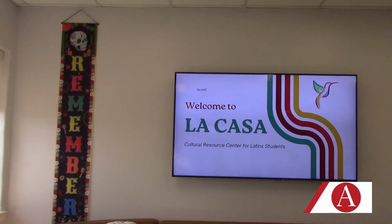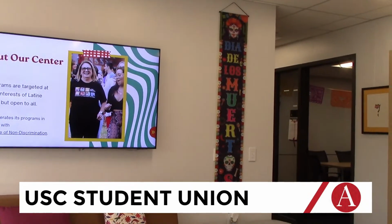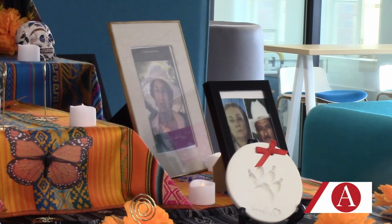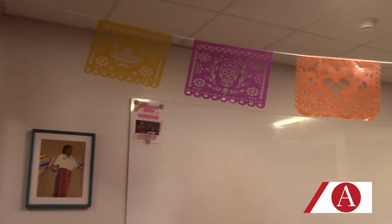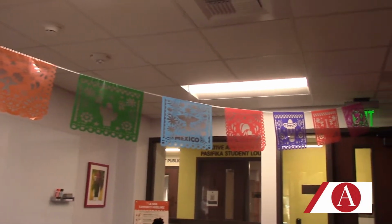La Casa, a cultural center at USC, is celebrating Dia de los Muertos. The Resource Center for the Latinx community has set up an altar in its student union headquarters. Students set up traditional ofrendas for their loved ones who have passed, filling the space with flowers, pictures, and sugar skulls. This is a custom of Mexican culture to commemorate the spirit of the dead. Anyone can stop by the student union and place a photo until November 2nd.